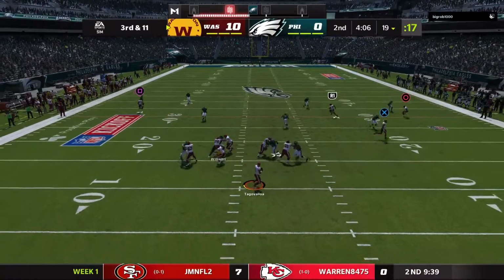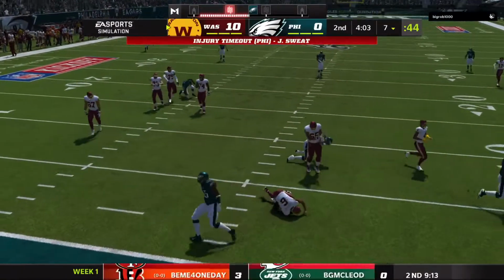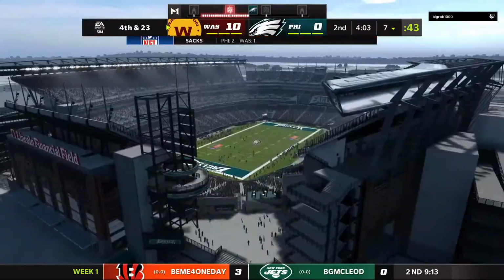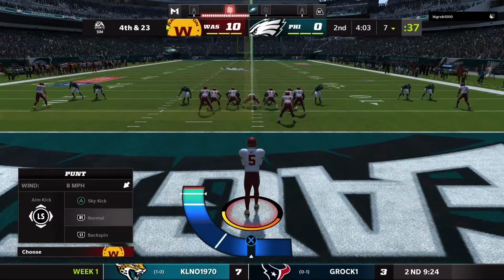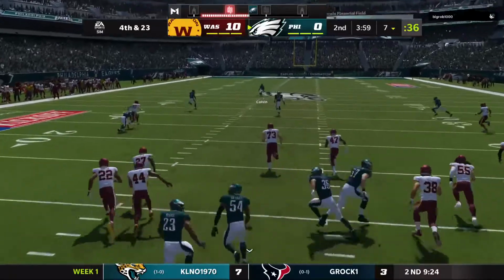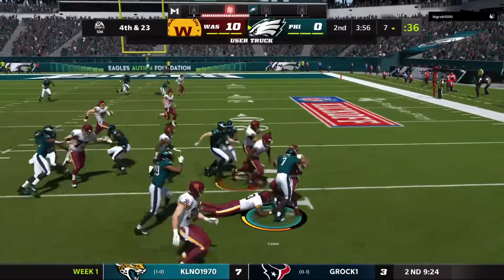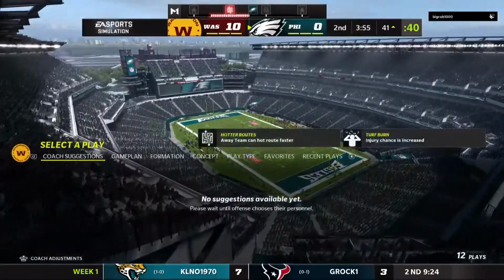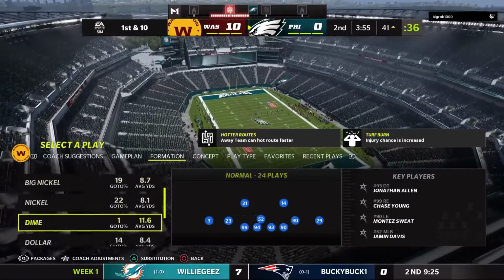Throwing now is Tagovailoa. And he's taken down. Back at his own 7. Well, that's the second time he's been sacked so far in the first half. And if they have designs on having a big year, on going anywhere, they've got to find a way to keep him upright so he can throw the football. Bulldozes past him. 35 yards that time on the punt. And the Eagles will have great starting field position here as they take over.